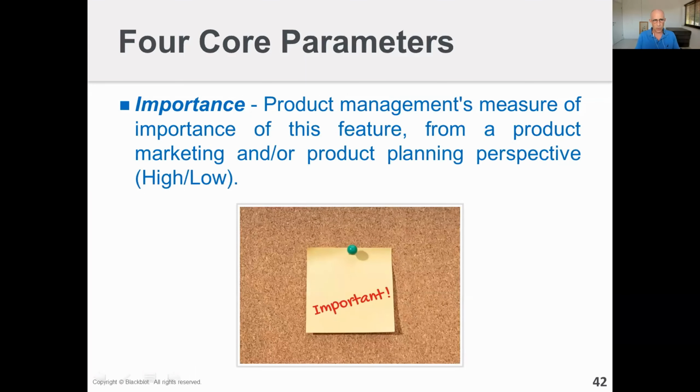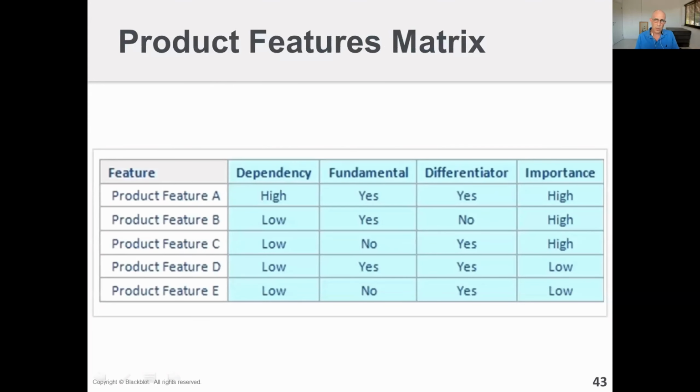So the last, fourth parameter is called importance. And this is the product manager's subjective measure of importance of this feature from any perspective, from product planning, product marketing, product management. It's we believe this is important, yes or no, high or low. So this is essentially a table that contains our decisions. What we did over here is we assigned values to each product feature according to the 4 core parameters.